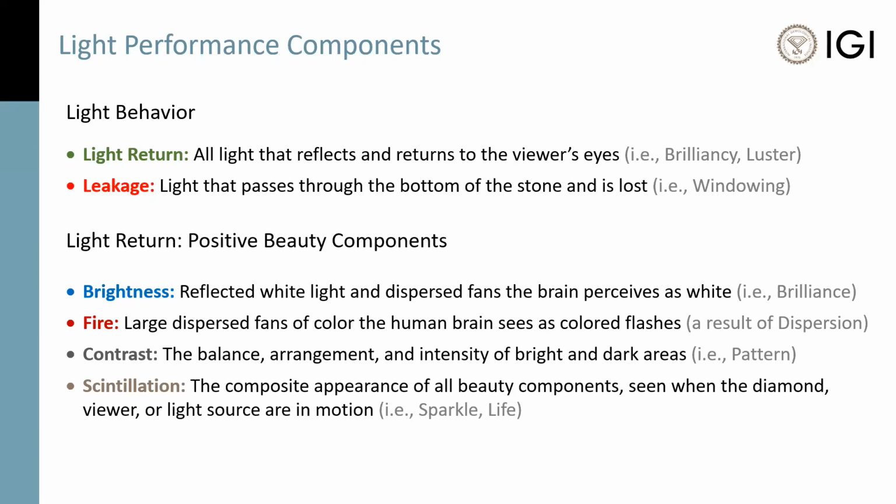So within light return, which is the positive return of light to your eyes, we can define brightness as the visible white light that you see. Fire, and I always say in conducive lighting, is dispersed fans of color that your brain will see as colored flashes. Contrast is the balance, arrangement, and intensity of bright and dark areas. And then scintillation is brightness, fire, and contrast seen when the diamond, the viewer, or the light source are in motion.